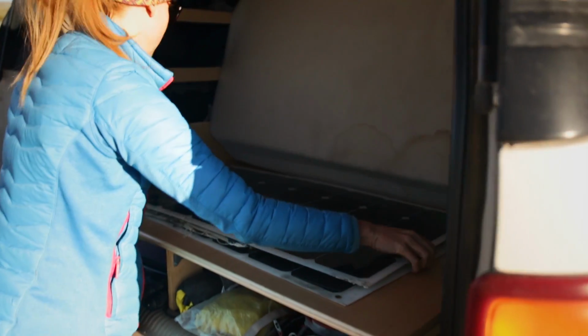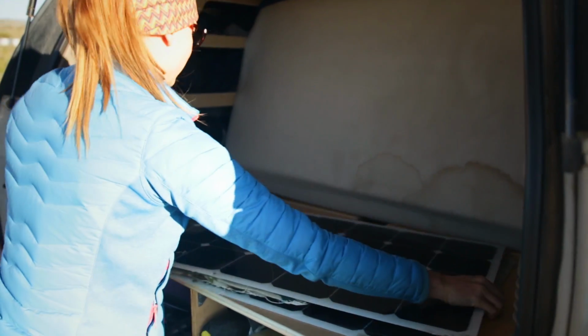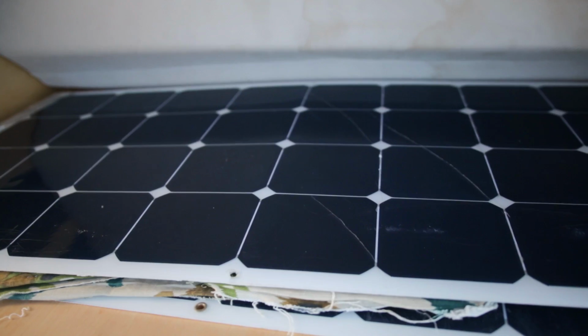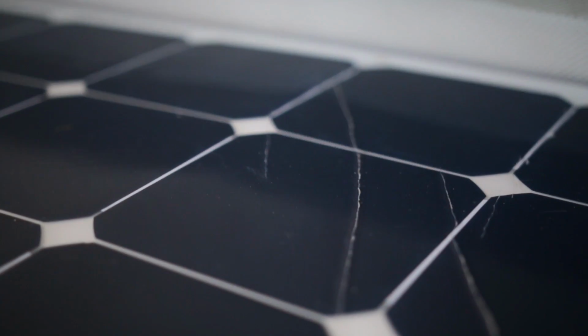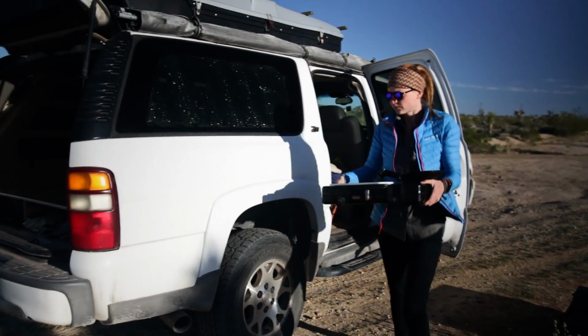So normally we have 2 100-watt flexible solar panels on the box carrier, but one of them blew off while we were driving 70 miles an hour down the highway in Mexico. And so they still work, but we have to put them back on. I'm gonna do that next week.